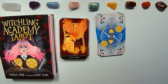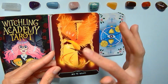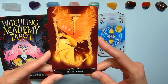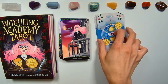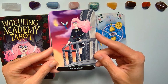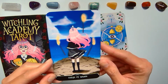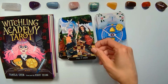Here we are at the Ace of Wands. I'm assuming this is supposed to be the flag or the symbol for the school for the Ace of Wands. Here's Two of Wands, Three of Wands, Four of Wands.